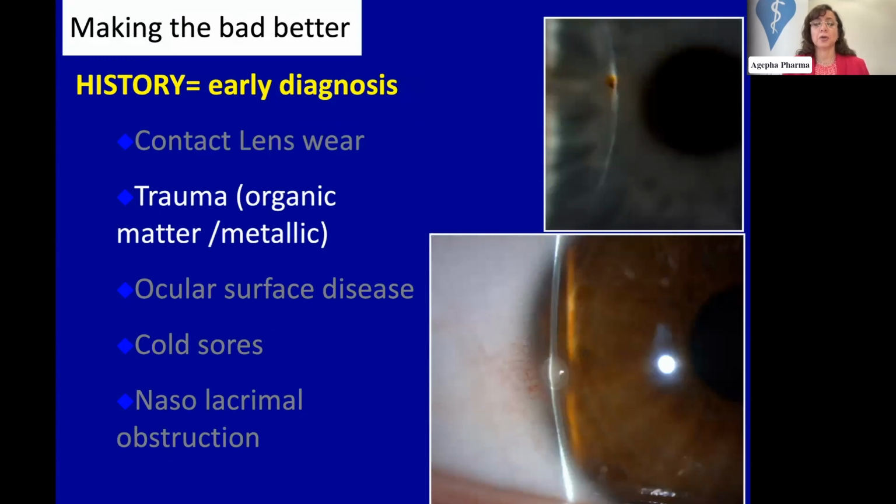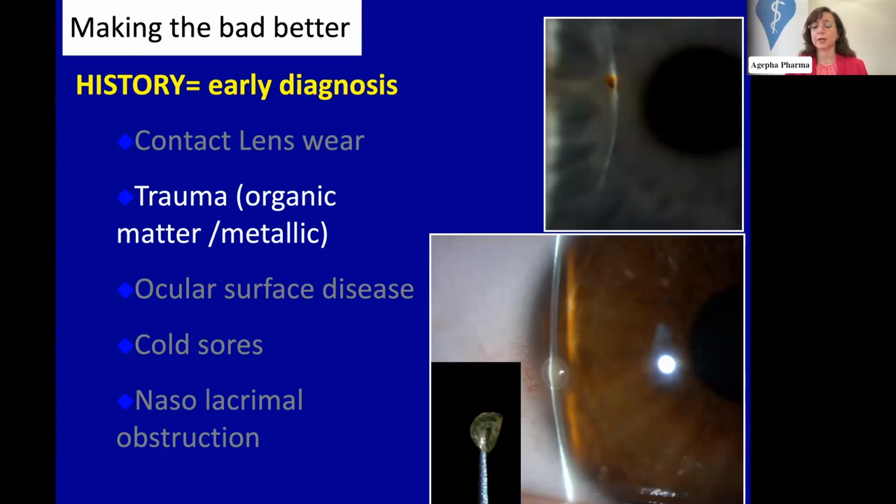Now ask about organic and metallic trauma. So that's also very important. And it's very important to use a thin beam to see if that foreign body is intrastromal or actually on the cornea, like this patient who had a foreign body on the cornea, and the patient was complaining for a long time and getting treated with antibiotic, but it actually had to be just removed.